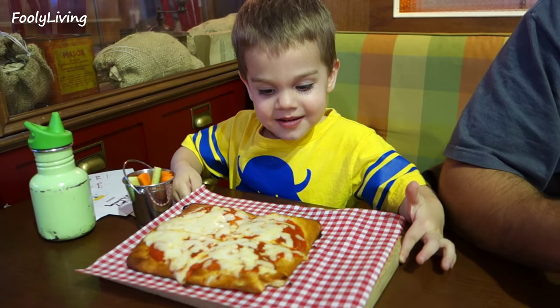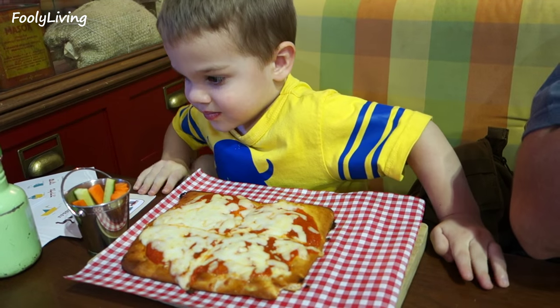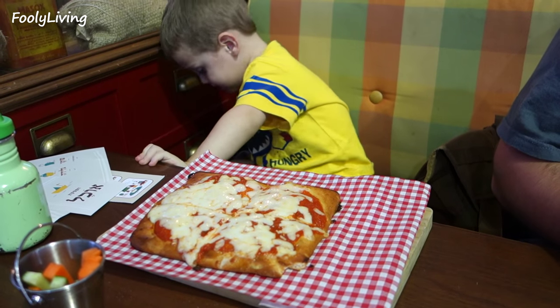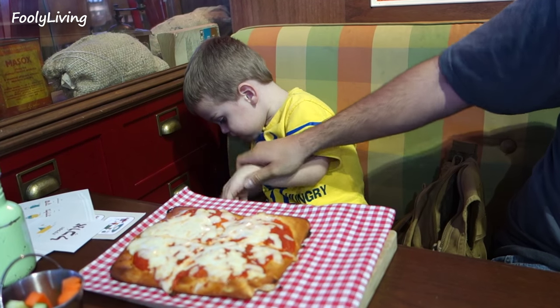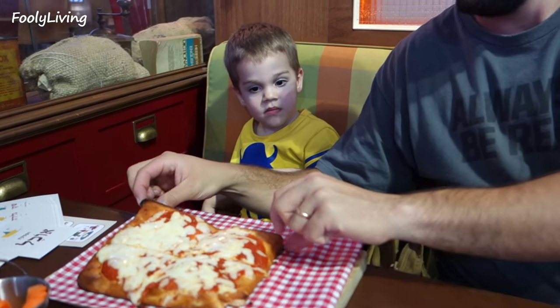One slice of pizza is 15 here. Yeah, in Israel. One slice at Pizza Hut is 15 shekels. It's 24 for a huge slice. He's going to eat his pizza. He just noticed it. He said, pizza. Oh, yeah. What the heck is that? The seats are not very clean, so don't touch his stuff.